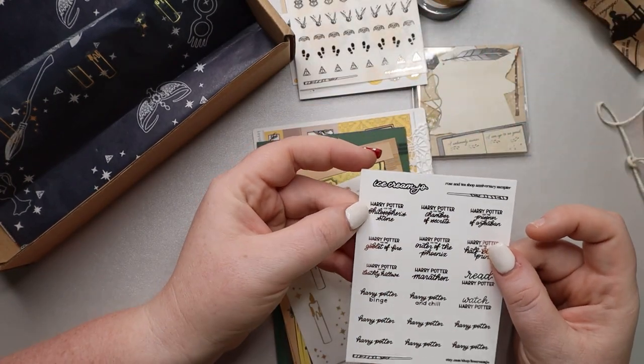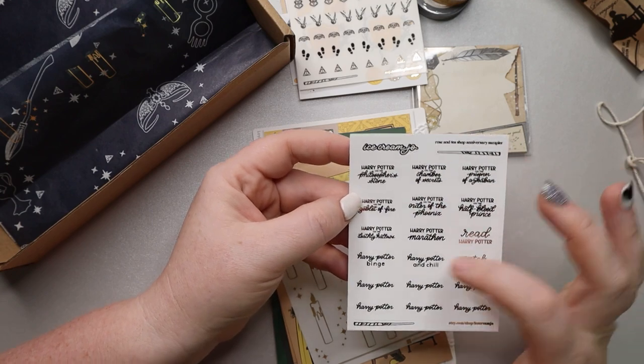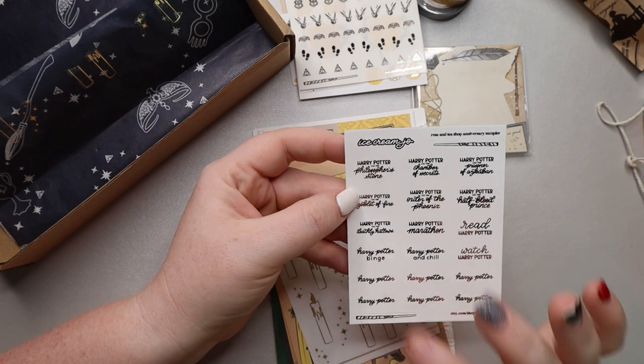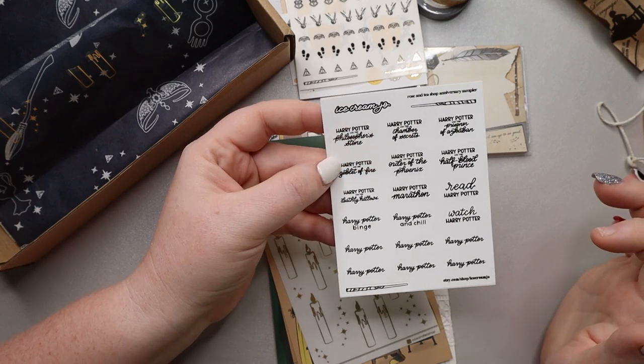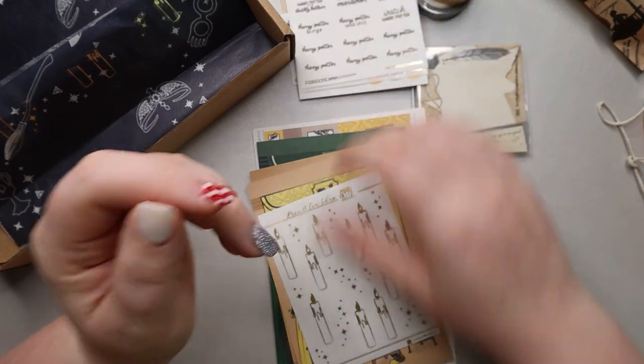And then this one has all the Harry Potter books on it, and then you have Harry Potter Marathon, Read Harry Potter, Harry Potter Binge, Harry Potter and Chill, Watch Harry Potter, and then you just have some general Harry Potter scripts, which I think is really cool. This was also from Rose and Tea.